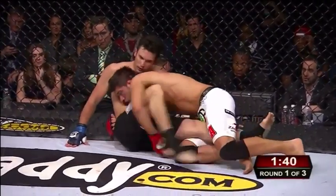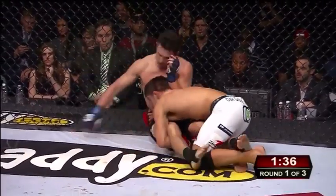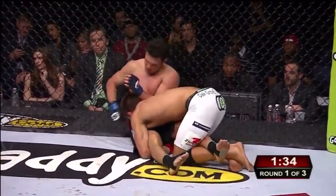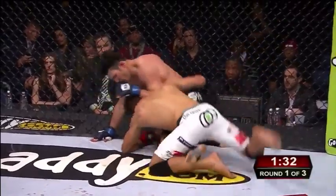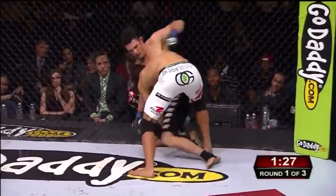Fans a little restless with the lack of action as Thomson is content to just, as you mentioned, Gilbert, try to wear him down. But Nunes is just trapped there, trying to create separation, wanting to get back up to his feet.